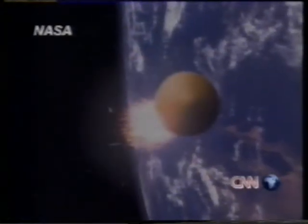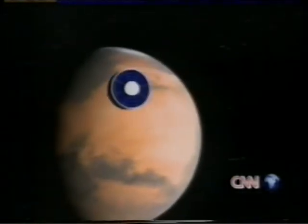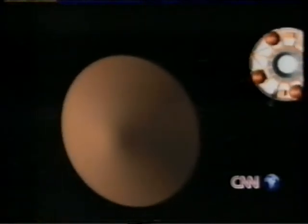It'll be a crash landing. NASA planned it that way. After traveling to the mysterious red planet nearly 200 million kilometers away, and entering the upper atmosphere at about 27,000 kilometers per hour, Pathfinder will use a combination of parachutes and airbags to bounce to a halt on the surface of Mars.